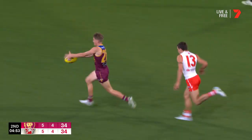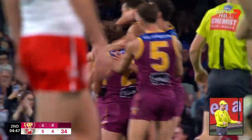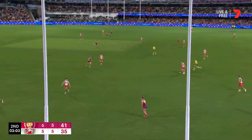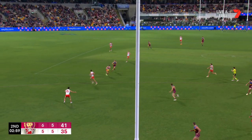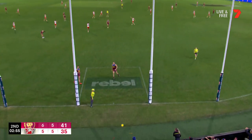Fletcher on debut. Kick a goal, young man. There we are. Oh boy, this is going to ignite him. Here's Payne. Goes for something up the middle. Stepped out of his comfort zone. Gave it straight to Gilden, who drilled it.